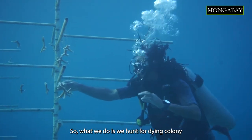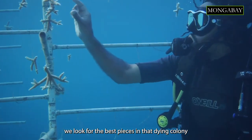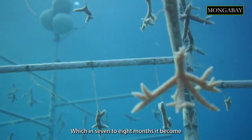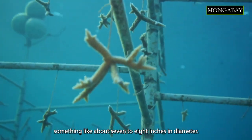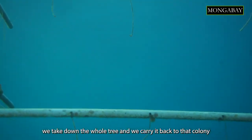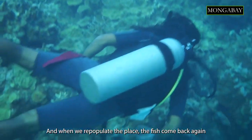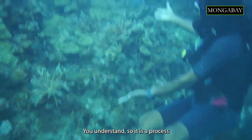So what we do is we hunt for a dying colony, and we look for the best pieces in that dying colony. We bring it to the nursery, we snip it up in many pieces, and we hang it up in the nursery. Within 7 to 8 months, it becomes about 7 to 8 inches in diameter. Now we snip back from this coral, and we take down the whole tree, and we carry it back to that colony to replenish that area back to what it was before. And when the fish are ready to populate the place, they come back in and litter again. You understand? So it's a process.